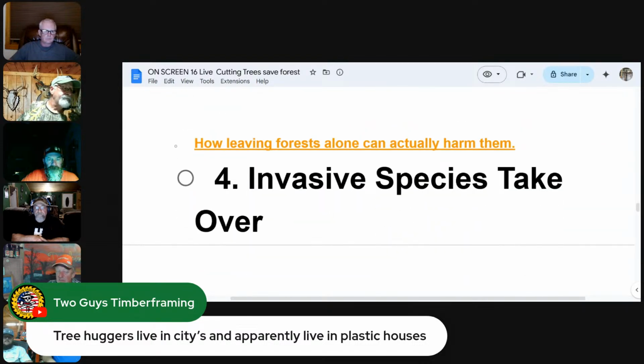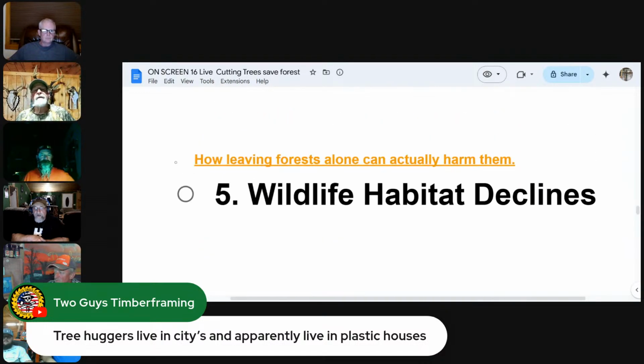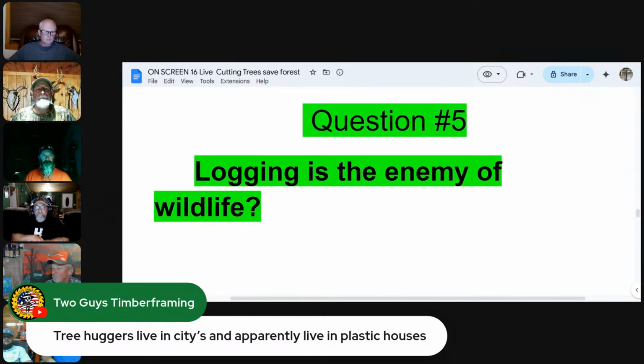Your invasive species start to take over. We got sassafras here taking over. And the wildlife declines, actually. That is true. A lot of people don't believe that, but that is absolutely true about the wildlife. Old growth forest does not support wildlife.